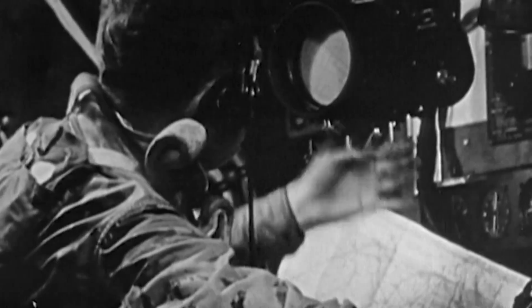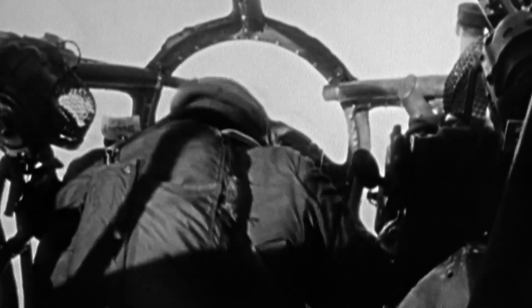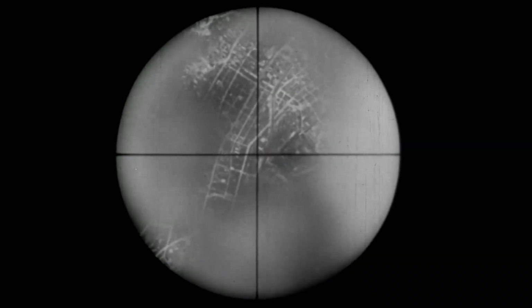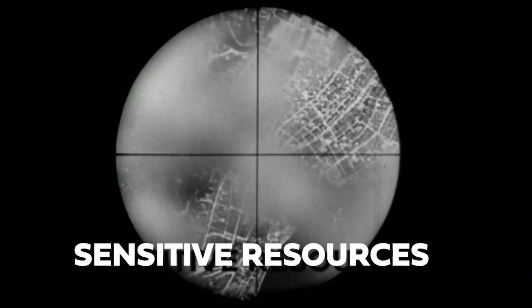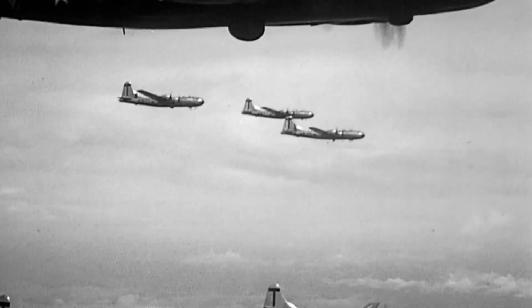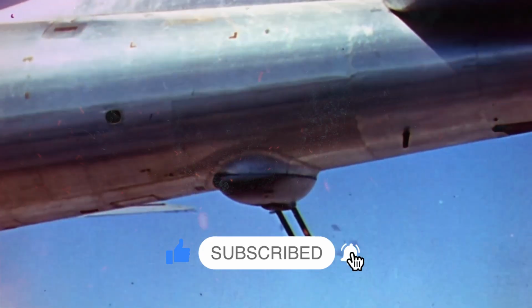The B-29 raids on Japan's oil installations were more than just strategic strikes. They were efforts aimed at weakening Japan's wartime capabilities. By targeting these sensitive resources, the Allies dealt a significant blow to Japan's ability to sustain its military operations, ultimately contributing to the Allied victory in the Pacific.